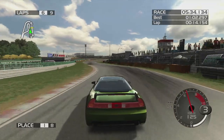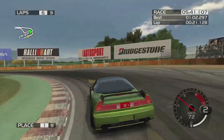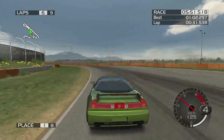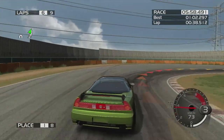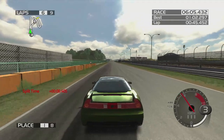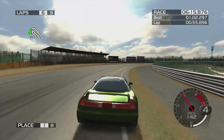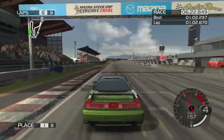Little bit of understeer going on that corner there. Here we go. Coming up to finish lap number 6. We've got 3 more left to go. Not bad.